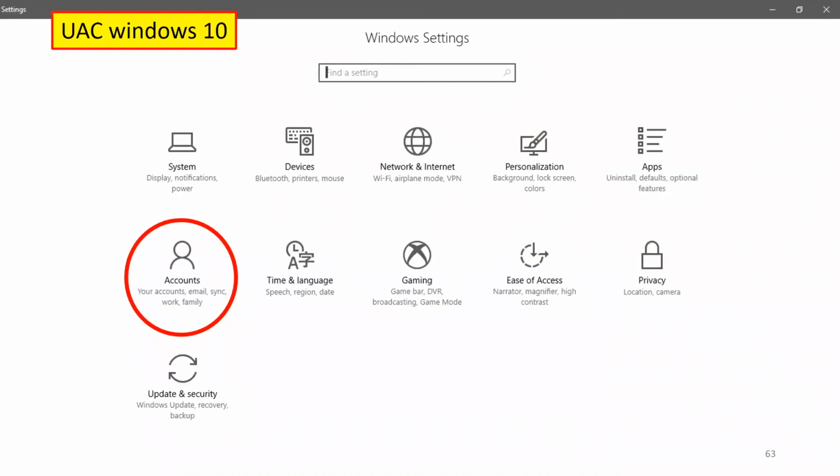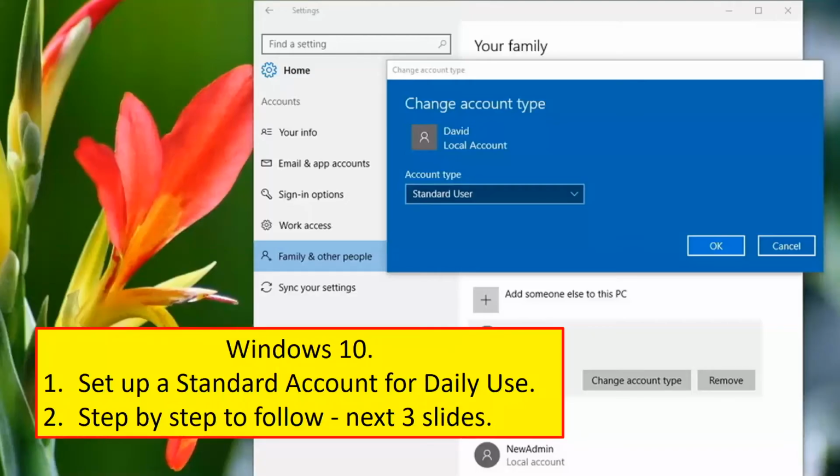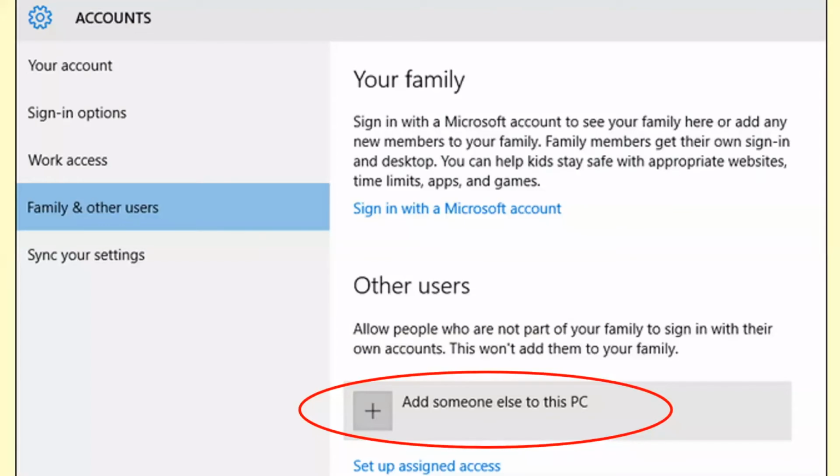So if you go to accounts, I'm going to show you step by step quickly how you get through this in Windows 10 when making a local account. The pictures are available, and it's not hard. First off, you open up settings, and we're going to be in accounts, and you're going to see family and other people. You click on that, and it comes up with add someone else. That's where you want to go.